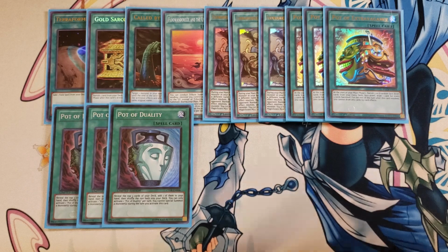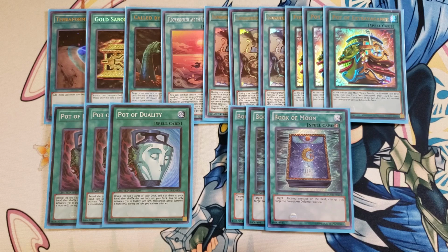We then play 3 copies of Book of Moon. Book of Moon is absolutely insane in this deck as a 3-of. I highly recommend 3 Book of Moon.